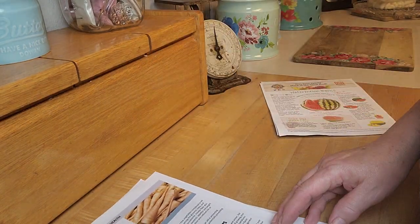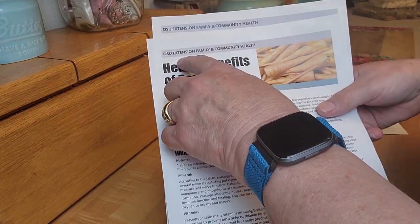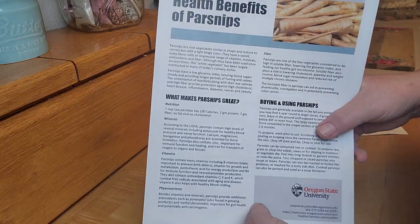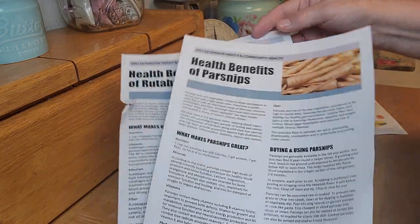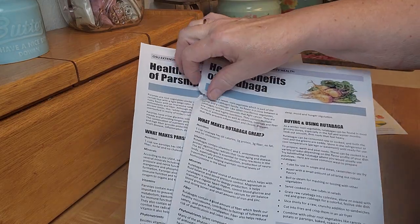The other one is from Oregon State University, and the thing I love about these is it's for the OSU Extension Family and Community Health, and I will put the link to both of these. But the thing I love about this one is there's even more. Now, I grabbed this one on parsnips and this one on rutabagas because you don't see a lot of people just making parsnips and rutabagas.